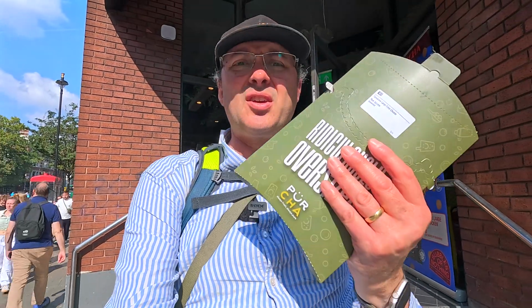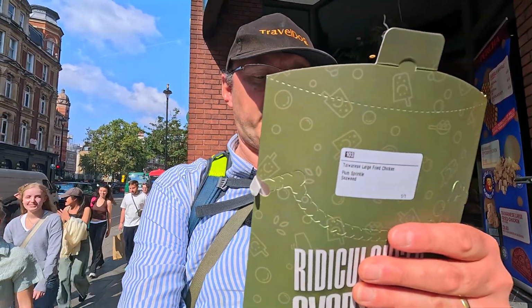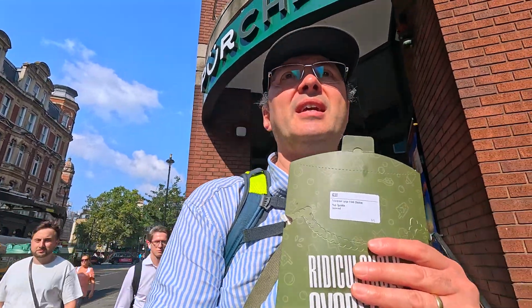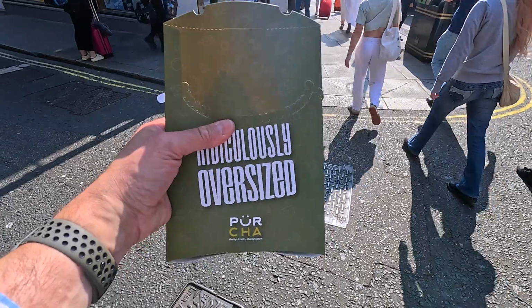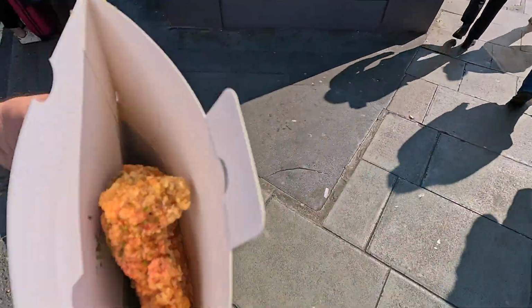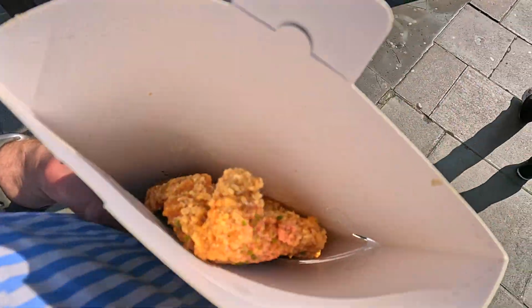Okay, so I've got it. Here it is. So this is the Taiwanese fried chicken from Pürcha. You've got to give them credit for the fact it's absolutely gigantic, isn't it? Look at it. Big. As they say, ridiculously oversized. I suppose it's £9, but look at it. That looks pretty cool in there, doesn't it? One big, mega hunk of chicken.